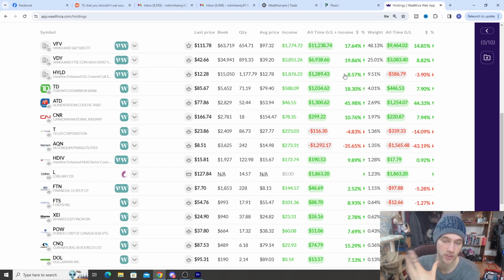So it'll be interesting to see what's going to happen for 2024. If we're going to see the Canadian markets keep jumping up, or if we're going to see it just either stay flatlined or go down even. We'll have to wait and see.